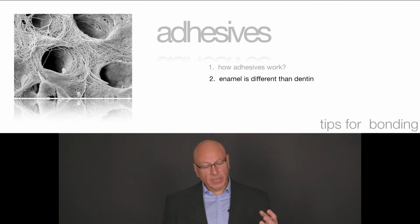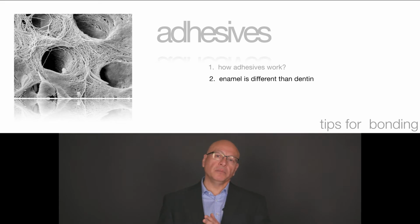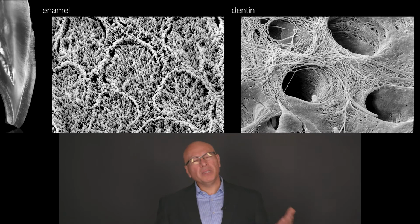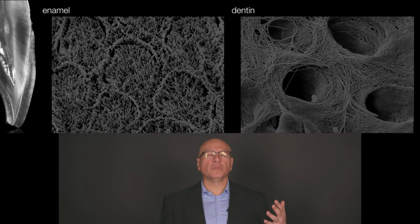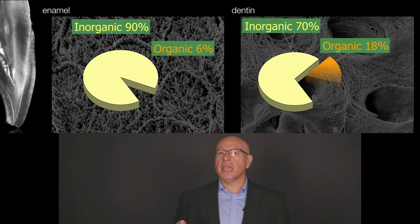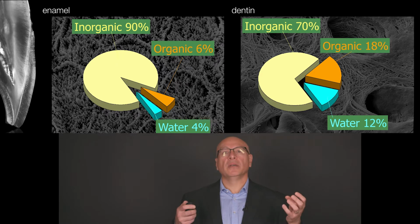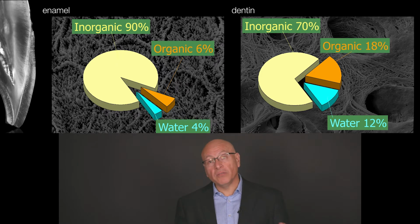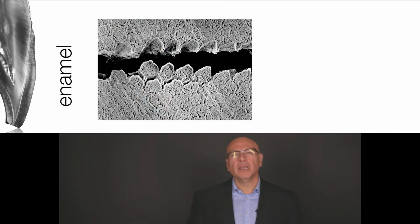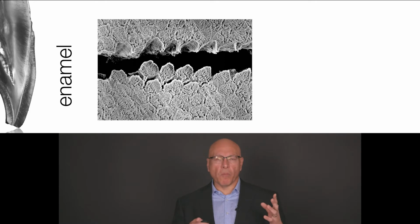So based on this, there are a few things that we also want to talk about. Enamel is very different than dentin because an adhesive needs to bond to enamel and dentin. So basically they are different in composition. Enamel is very highly mineralized compared to dentin. Dentin is not as highly mineralized. And the component in the dentin that makes it more difficult to bond is the organic portion, there's collagen fibers and water. So think about this when we're bonding because it's important. Enamel is a substrate that is more robust to bond to.